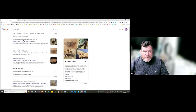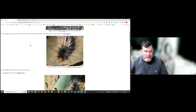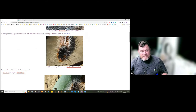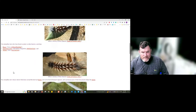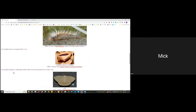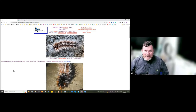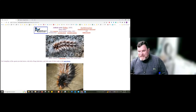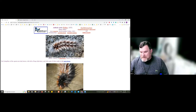And here we are, the Lepidoptera Butterfly House. This is Don's site. Common name, let's see. There will be one somewhere. So the caterpillars mainly seem to feed on the leaves of eucalyptus. I think it was at the top, it was called Hairy Mary. Hairy Mary, thank you. It is called a Hairy Mary. So Hairy Mary is a common name for it, and you can see we match up with what you're talking about.